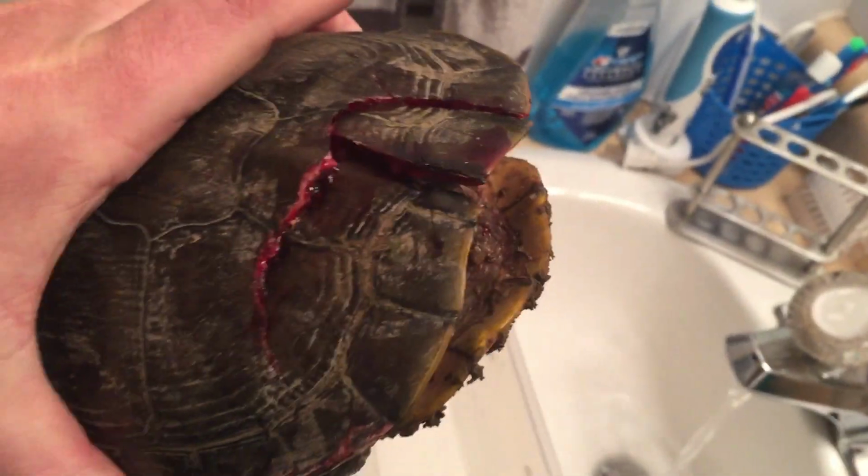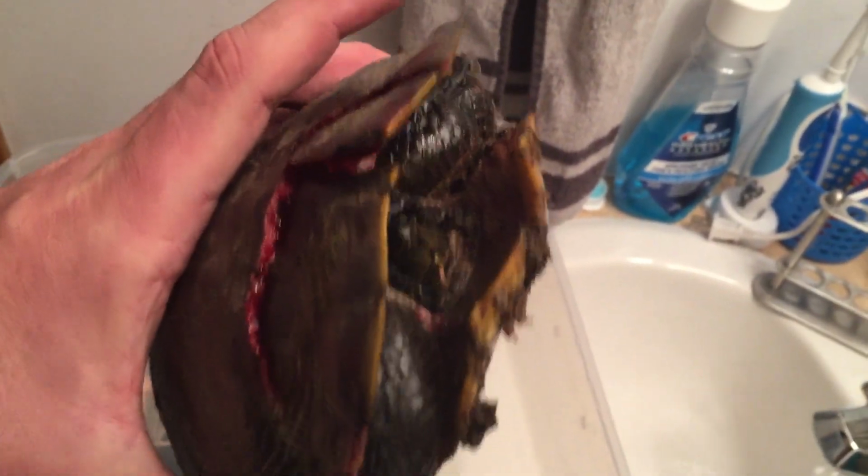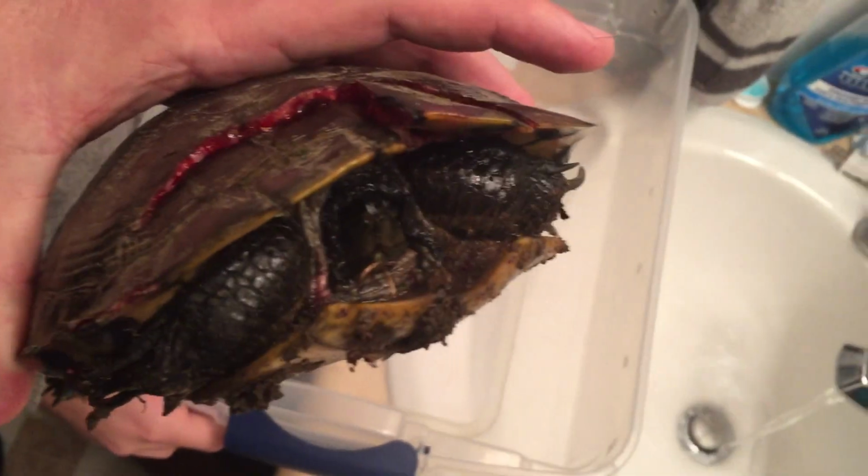Okay, we got him home, and this is what he looks like. Looks like the top part of the shell is pretty much cracked all the way down to where it actually got to him. He is responding. There's his face in there. And we're going to get some lukewarm water here. We're going to run it in this bucket and see what we can actually see.